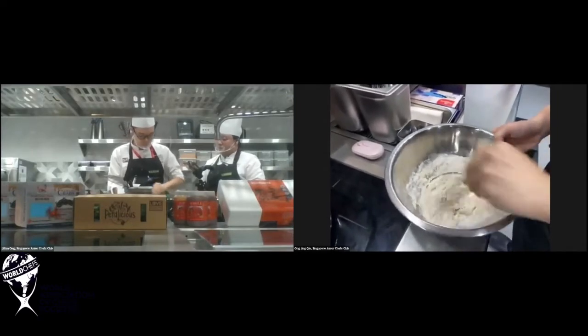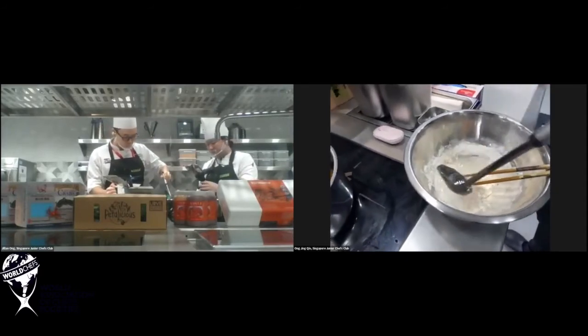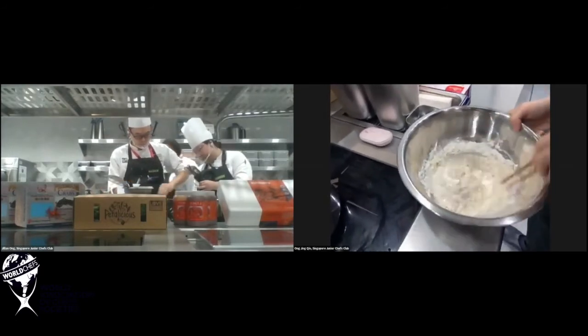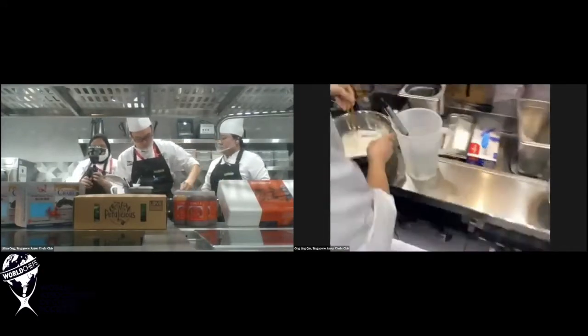So as we slowly incorporate in the liquid, you add it bit by bit because you don't want to add in too much and then it gets too light. It needs to form a batter that has some viscosity to it, so that it will actually stick to the crab.